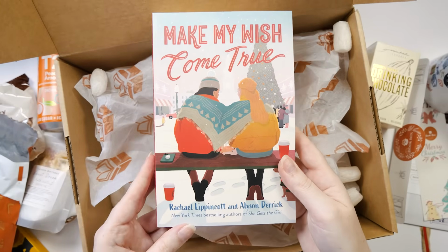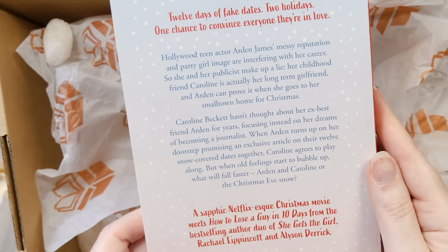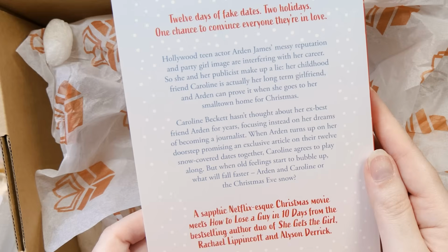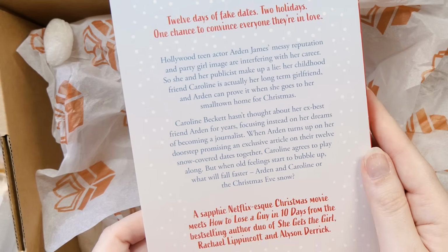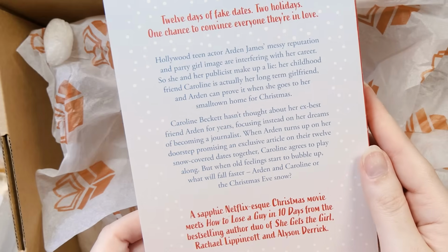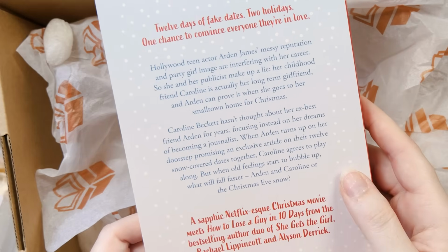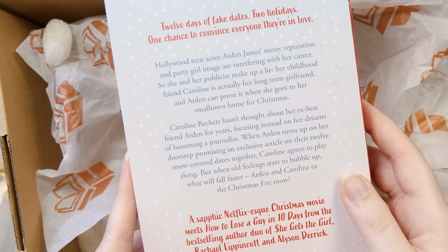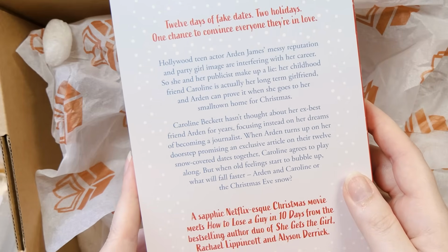Rachel Lippincott and Alison Derrick, New York Times bestselling authors of She Gets the Girl. Ooh, 12 days of fake dates, 2 holidays, 1 chance to convince everyone they're in love. Hollywood teen actor Arden James's messy reputation and party girl image are interfering with her career, so she and her publicist make up a lie. Her childhood friend, Caroline, is actually her long-term girlfriend, and Arden can prove it when she goes to her small-town home for Christmas, because of course she does. Caroline Beckett hasn't thought about her ex-best friend Arden for years, focusing instead on her dreams of becoming a journalist. When Arden turns up on her doorstep, promising an exclusive article on their 12 snow-covered dates together, Caroline agrees to play along, but when old feelings start to bubble up, what will fall faster? Arden and Caroline or the Christmas Eve snow?